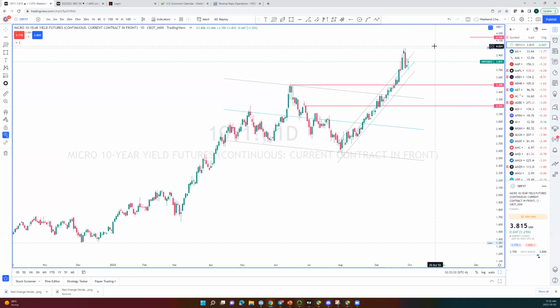The other thing I also want to mention is my analysis is based on current market conditions. However, the market is also impacted by other events that could change movement in the market. So always keep your eyes and ears open. Always be looking for what kind of news is coming out. So do pay attention to that.